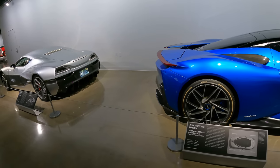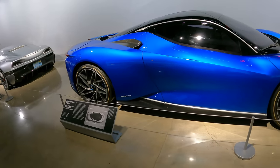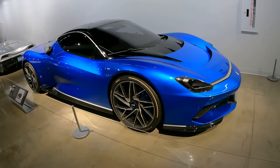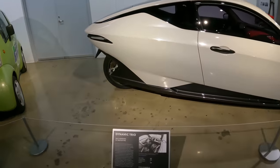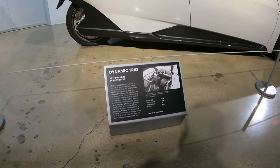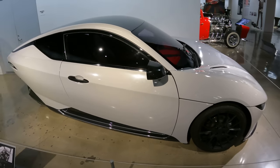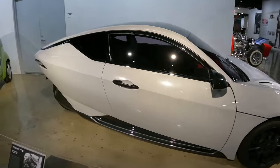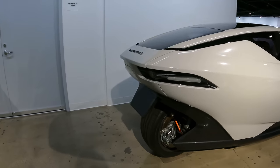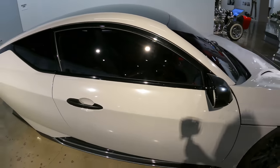This is the 2019 Automobili Pininfarina Battista, 310 miles per hour, 150 built. Again, a nice looking vehicle there. 2017 Sondors EV prototype, Malibu based, locally produced here in California, or was anyway. 2017. Is that three wheels? Yes, I think it's three wheels. There you go, third wheel at the back there. Decent looking interior, from what I can see. Two seats.